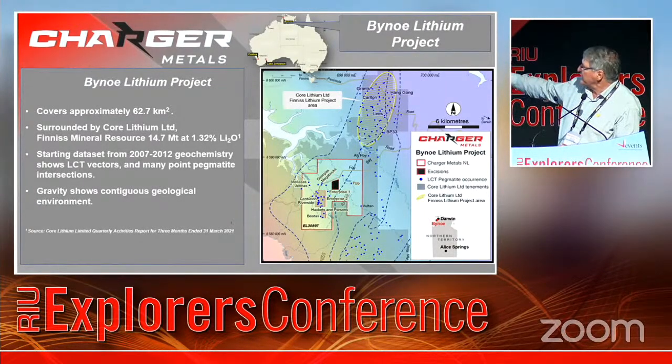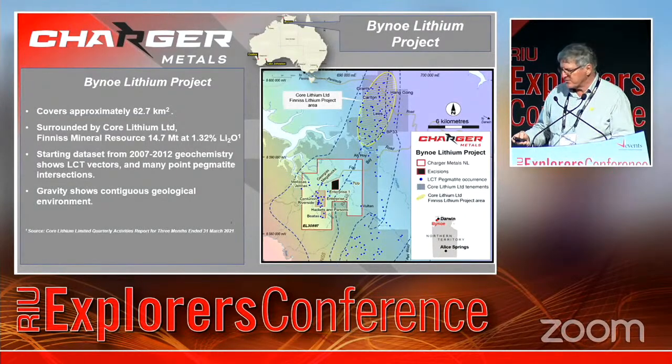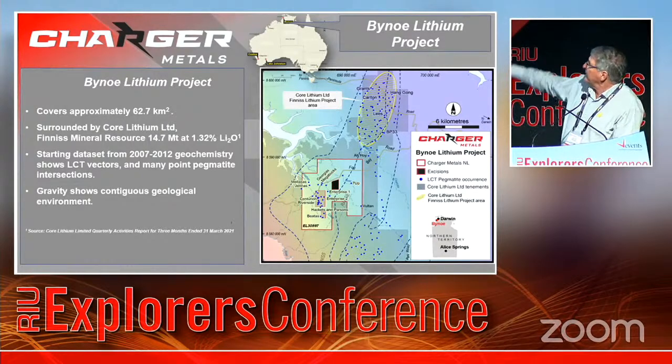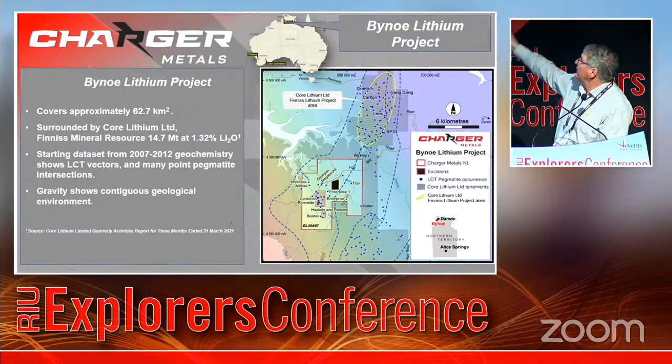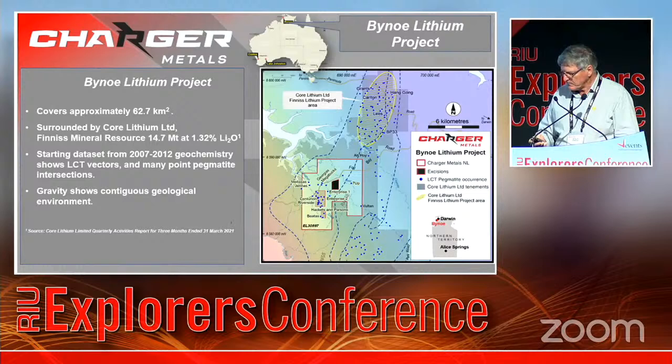Charger has the central area here. Now, this area was explored for tantalum. It's known to have LCT pegmatites in the area. This whole belt through here is studded with LCT pegmatites. The grey area all around us is Core Lithium's Finniss project. They've got about 15 million tonnes of spodumene up in that area there. Well, they're constructing at the moment. And we're just outside of Darwin, of course, so the infrastructure benefit is excellent in this area.